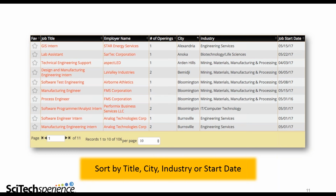One strategy for narrowing your search is to sort the job board by job title, location, industry, or start date. You can do this by clicking the header for whichever criteria you would like to sort by. In this screenshot, for example, I've clicked the city header to sort the jobs alphabetically by location. If my apartment is in Bloomington and I'm looking for an internship nearby, I can now see all of the Bloomington companies in one place.